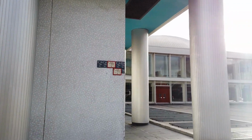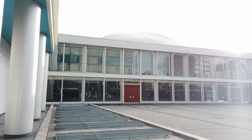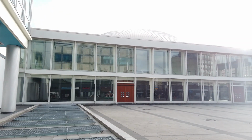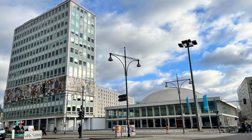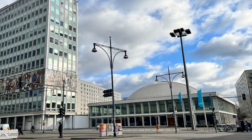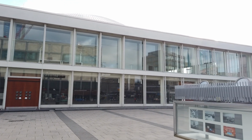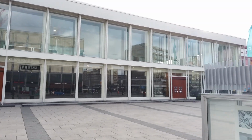And next door we have Congress Hall, which is home to Berlin's Congress Center. Like its next door neighbor, it's a protected landmark. For a brief time, this building served as the location of the East Berlin Parliament, but the original intention was for teacher training as well as hosting events, concerts, and cultural events, something that it still does to this day.